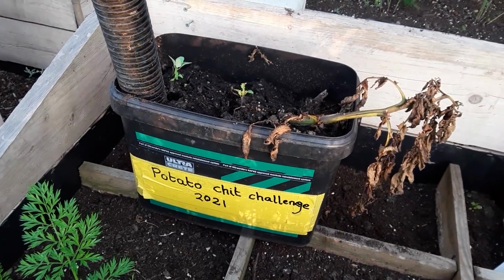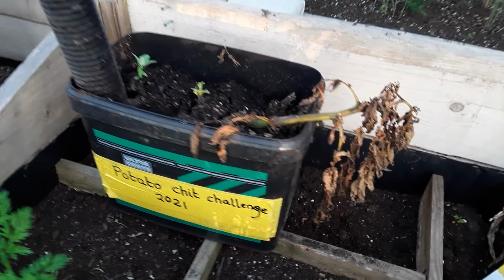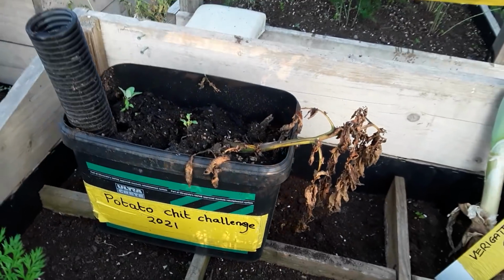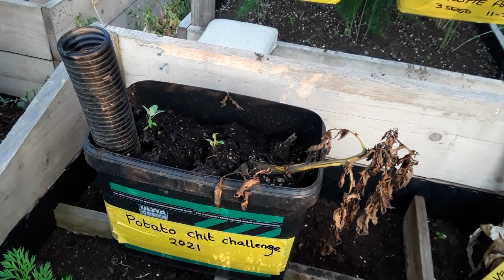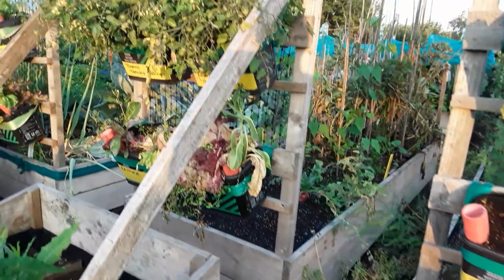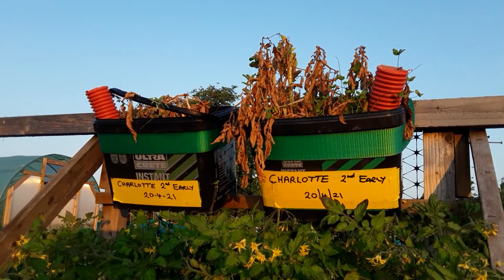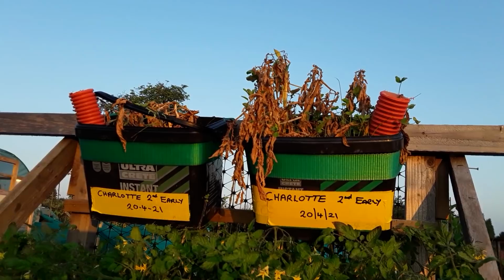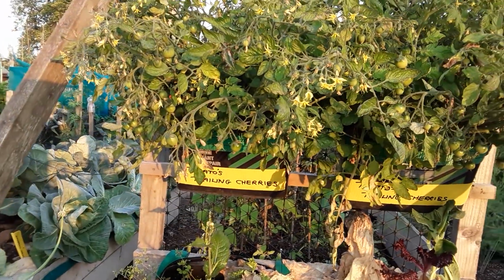I'm going to be revealing the potato chit challenge today. With all the rain we had, I ended up putting the potato chit challenge in a bucket with no drainage holes, and wondered why it was dying off. It was absolutely saturated, so I don't think we'll have anything on there. There's some more. These are the 2 tubs of Charlottes that we planted on the 20th of April. We'll reveal those, and some of those we'll be saving for seed next year.